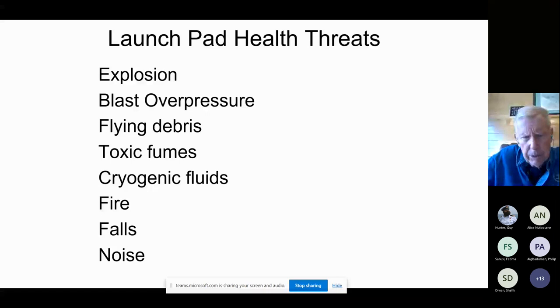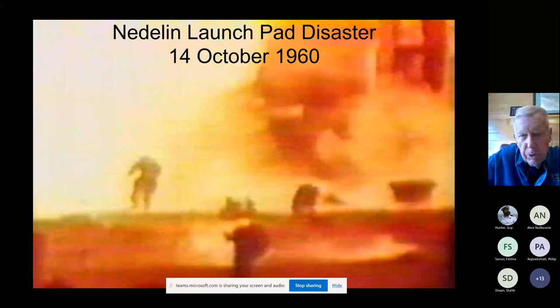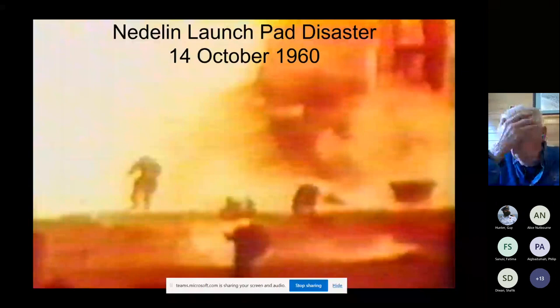The launch pad is super dangerous because of the propellants, some of which are very, very toxic. Cryogenics like liquid hydrogen and liquid oxygen are several hundred degrees below zero. Cold, fire, falls, all kinds of various things. And we learned that, unfortunately, very early in the program when a launch pad disaster occurred in 1960 and immediately killed over 70 people, and then another 50 died from the post-fire and other toxic exposures.